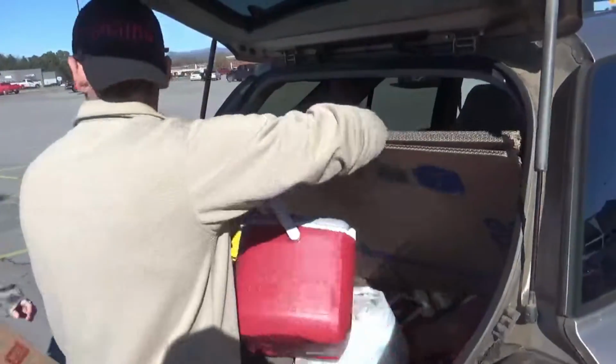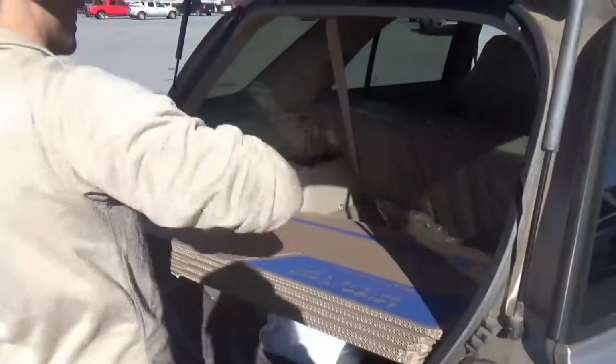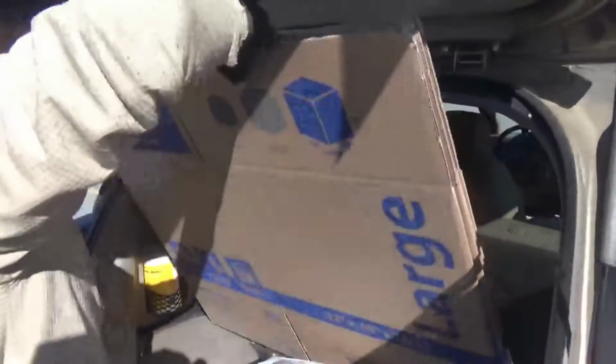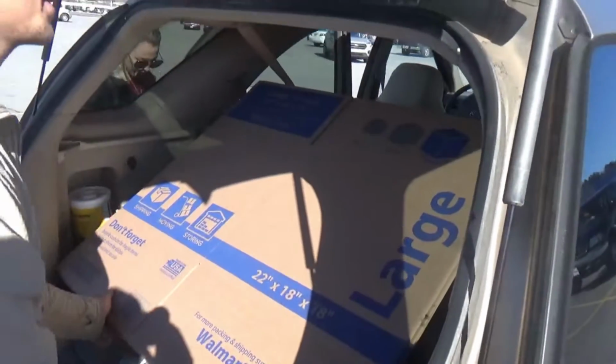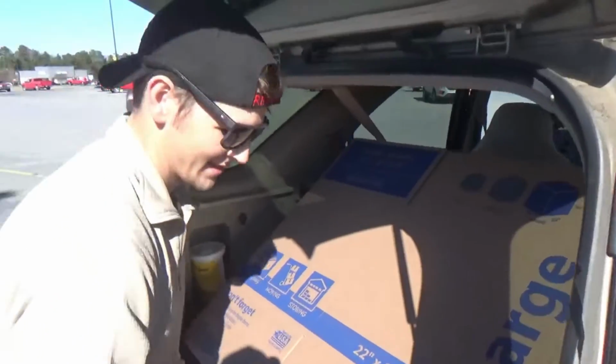Trying to get the cardboard situated. We just bought all of this, and now we're having this problem. Well, it works like that, but you're going to hit your head on it.